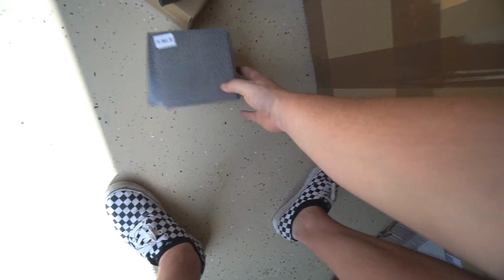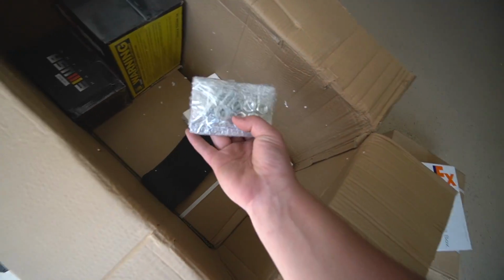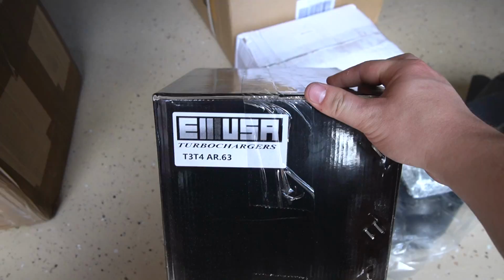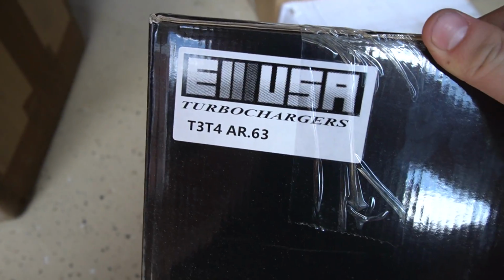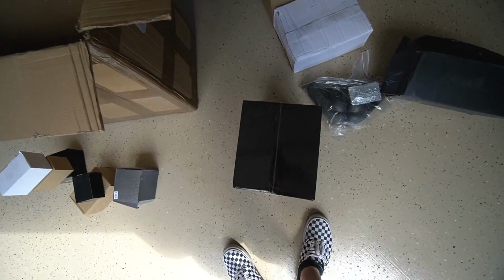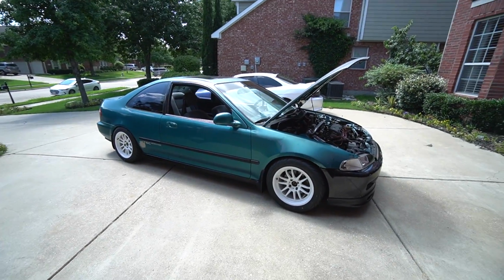All of this is no brand stuff. Like someone in China made this. Okay, I think this is the spinny boy. I think this is the good part. EM USA T3 T4 63 AR. That's actually a pretty big guy. That's actually a pretty big AR for this. How much power are you gonna make, dude?